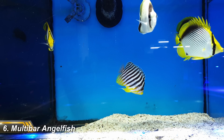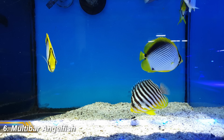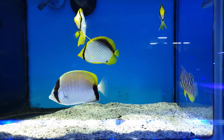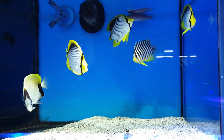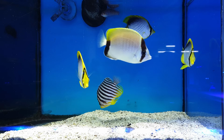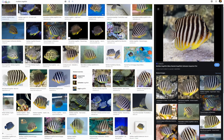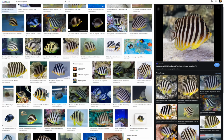Next up is the multibar angelfish. This is one of the most beautiful angelfish in the hobby, but it is also pretty much the most difficult to keep. It's a delicate species that is mostly collected from the Philippines, which means they spend a long time in both handling and transit. That means that selecting the right specimen is absolutely paramount, and even then they usually refuse to eat anything you offer and will eventually wither and die.